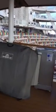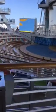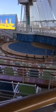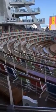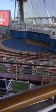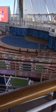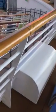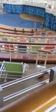Another attraction right here in the aft is the water park, a water show. I don't know, there's a show here, dolphin or diving team or whatnot. But you see, it's like a stadium here, and right now they cover it. Yeah, that's the pool right there. Water show. We'll see the stadium here.